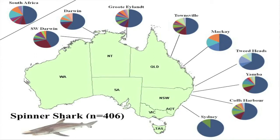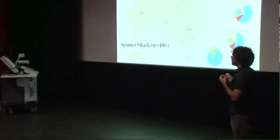But what you can see is that this dark blue signature is also dominant at every single sampling location, including South Africa. So I need to go into more depth with this, but the evidence at the moment suggests, like the other species, that at least in New South Wales waters there is one single genetic stock, but that possibly that same stock extends all the way up the east coast of Australia, includes the coast of northern Australia, and potentially includes South African waters, which, as you know, is across the Indian Ocean. So the genetic information is telling us that this species is very diverse and that it's possibly travelling great distances, at least has done before and is possibly still doing now.